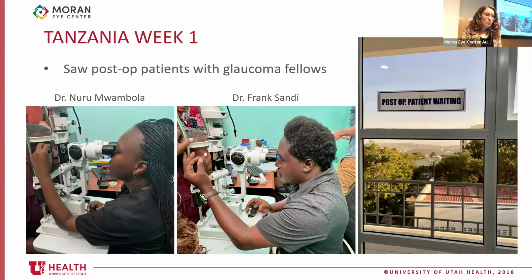And then the following morning after each OR day, we would work with the glaucoma fellows to see all of the post-ops from the day before. I really enjoyed these post-op mornings because it was an opportunity not only for the glaucoma fellows to see all of the patients they'd operated on, but also for all of us to be together in one room, and the fellows had the opportunity to ask questions and learn from the glaucoma specialists that were there.